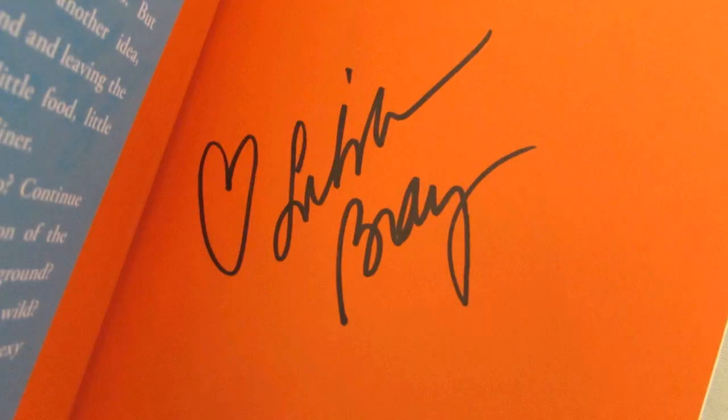The next one I won in a giveaway a few years ago, and that was Beauty Queens by Libba Bray. As you can see there, it's signed on the end papers.